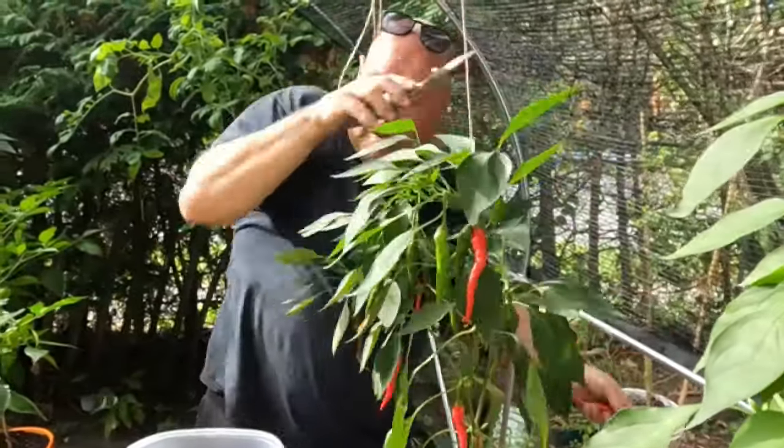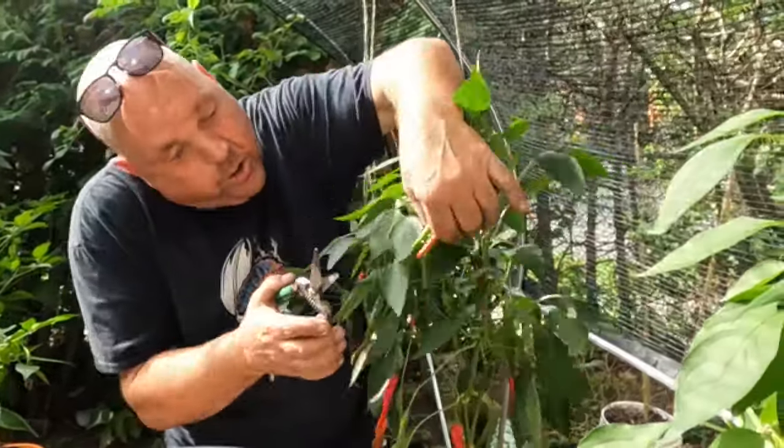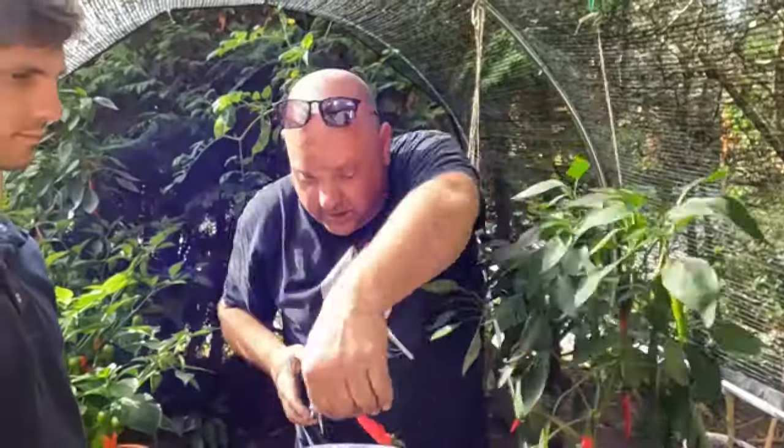See, that one's a little too green. That one's nice and red. And we're also going to be harvesting some ghost peppers. My beauties are hanging out over there, looking really nice. Which ones are these? These are cayenne chilies.